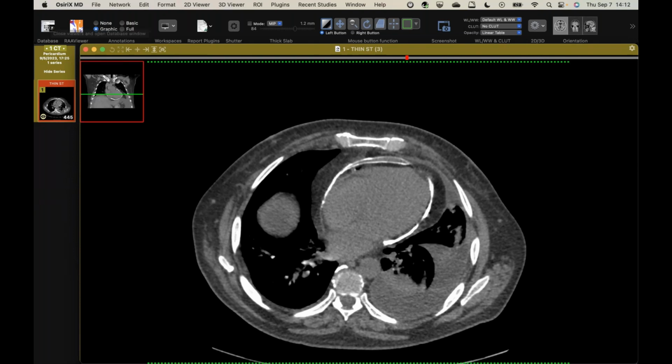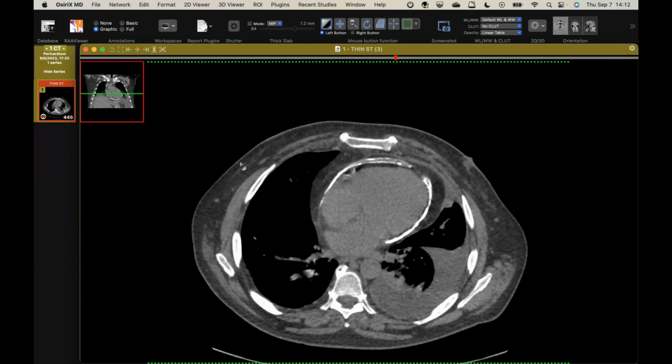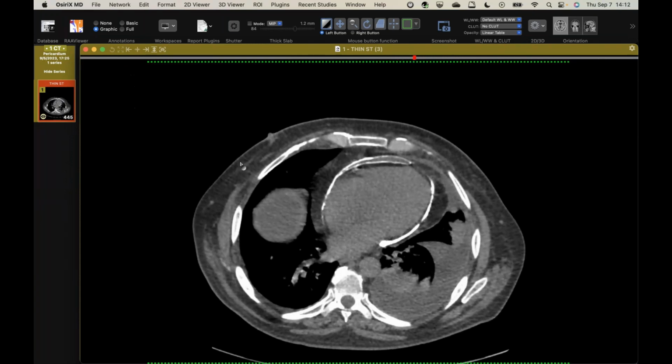This is the only initial imaging I have on this patient, so more to come. But I think doing a pericardectomy is going to be a bit tough on this one because it's pretty thick, but I'm sure they can figure it out.